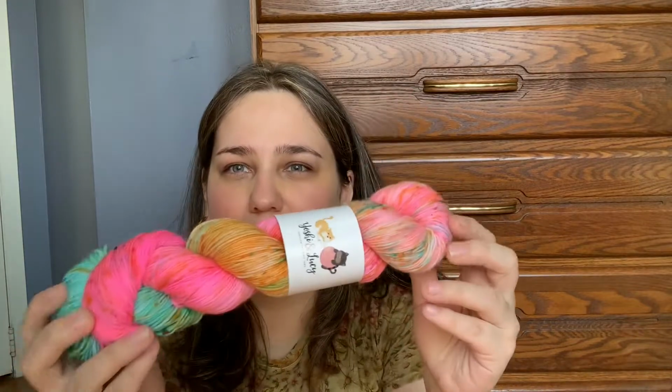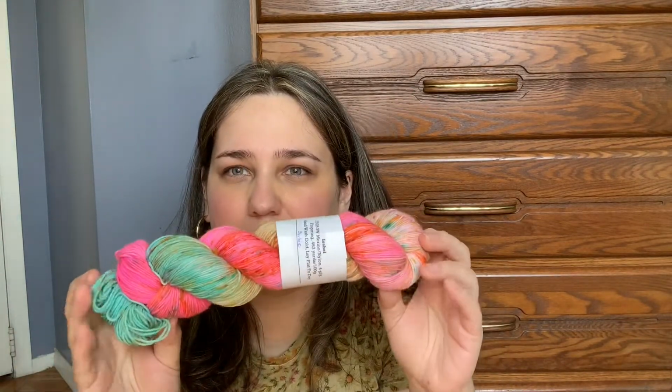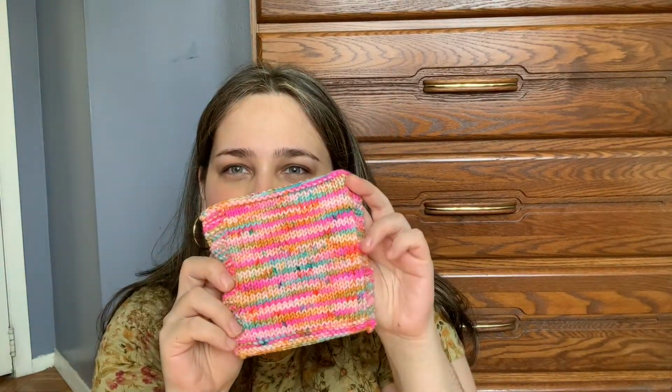Here it is in skein form. So I really like this. I really like this colorway, it's so nice.